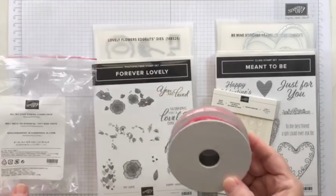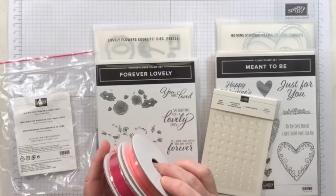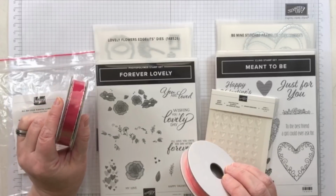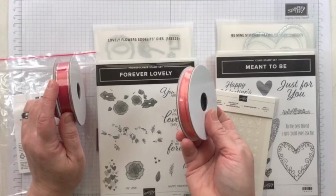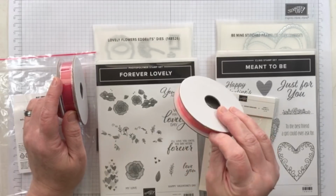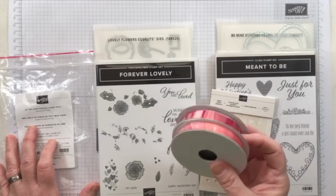Sometimes I pass on the ribbon that's in a particular suite, but this time I couldn't do it. It looks like we've got, no, this is Lovely Lipstick, and this one could be Calypso Coral. I'm not exactly sure, as it doesn't tell me, but I will check it out.